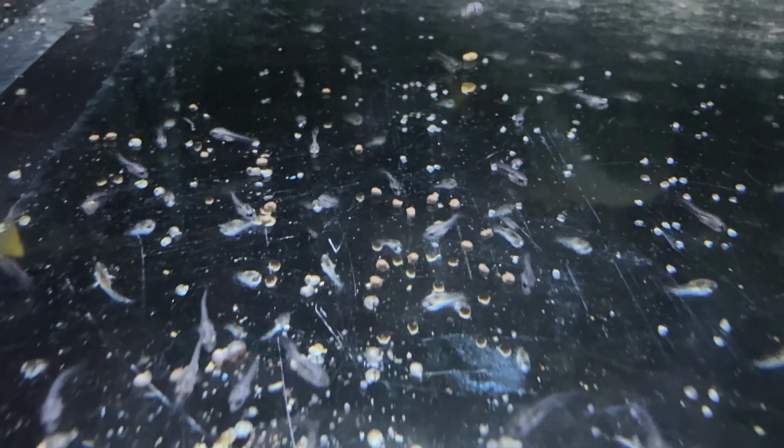But these guys are definitely smaller. So it's kind of interesting whether the fry would do better with parents versus on their own. And I think that we're definitely going to get a high yield out of this in terms of survivors and whatnot. And this is just a 40-gallon aquarium. However, I think this will be it.